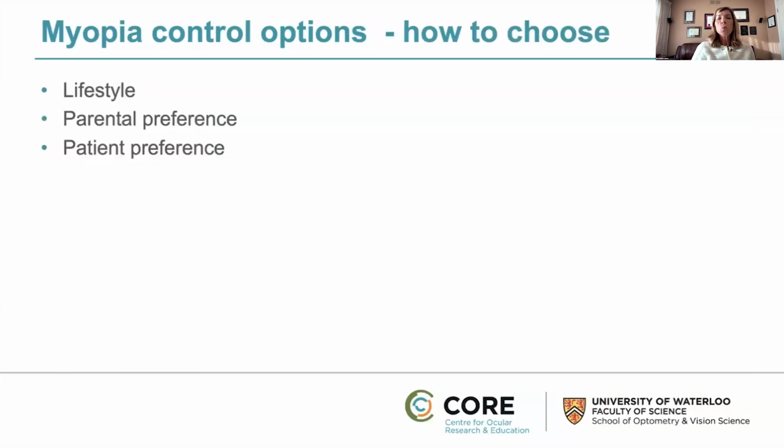How do we choose which one to go for? And dependent on where you are in the world, you may have access to one or two of the options. You may have access to all of the options. So here in Canada, we are very fortunate. We have access to everything. So when it comes to choosing, we have that discussion with the parents and of course with the child.